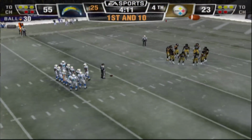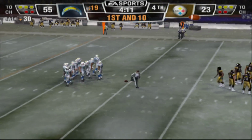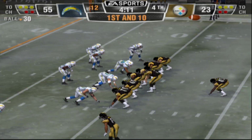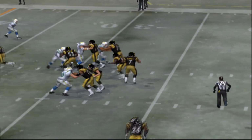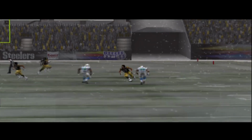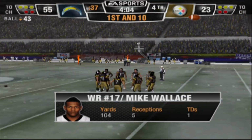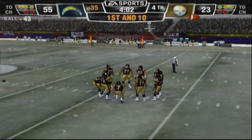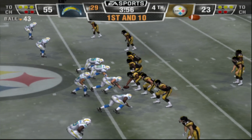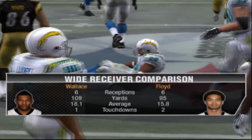You have to get the ball into your star players' hands, and they have to create some big plays because time is really becoming a factor. Now we have a first down and 10 to go. Made the catch for a gain of six.